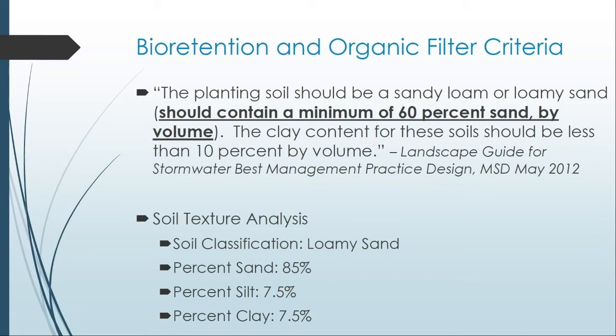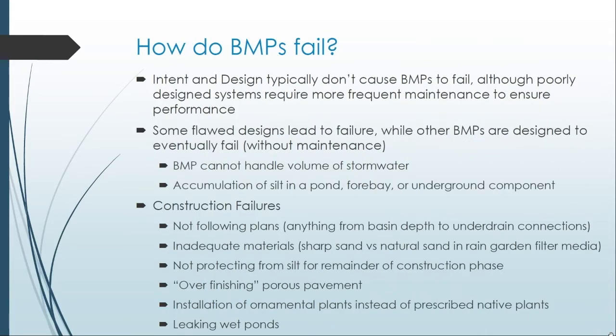Leaking wet ponds is a typical construction failure, and I wouldn't even say that's a failure. That's something that we see sometimes, just that the outlet pipe is encased in gravel, and water's going to do what water wants to do, and sometimes it'll find a way to get alongside that pipe instead of in it, and then you've got a leak where your pond level is not quite as high as it needs to be. All right, next slide.